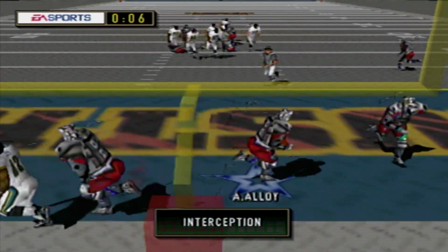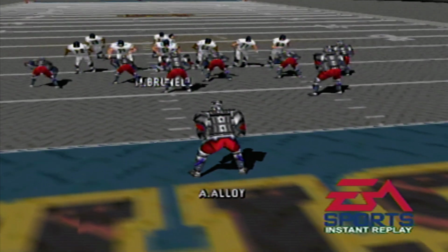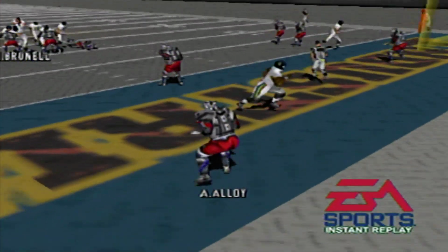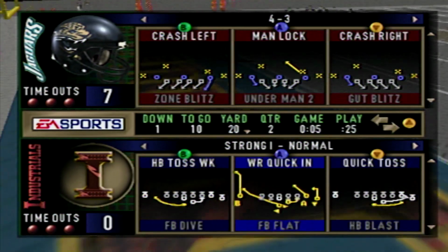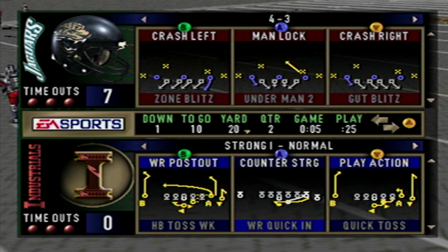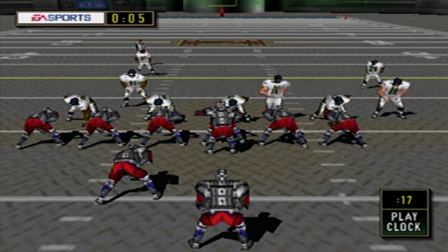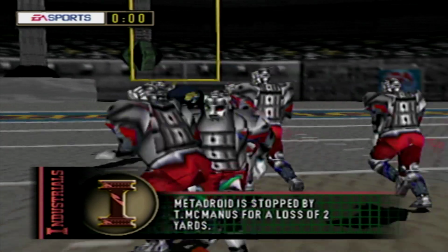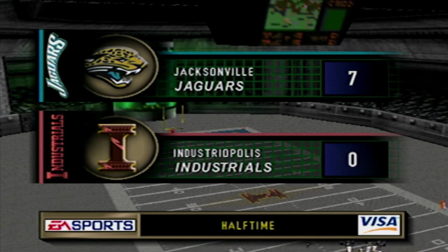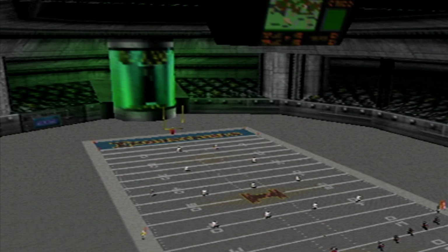Over. Picked off. The quarterback is very upset after that one. Let's see what happened. First and 10. Defense filled all the gaps, and the runner had nowhere to go. Number 84 waits to receive the kick.